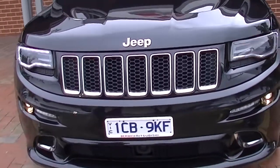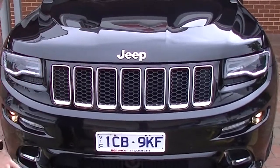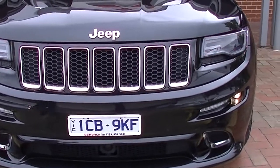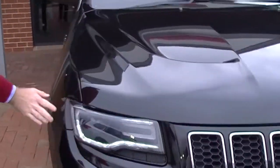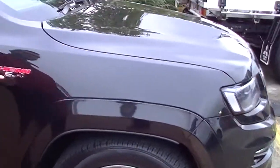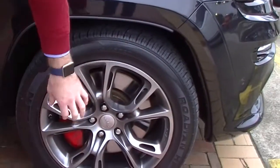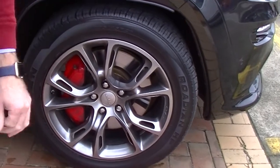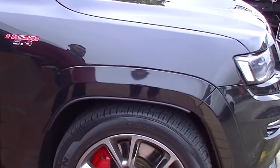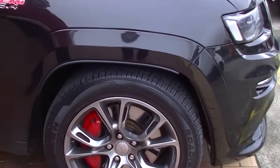Condition wise, there's really no marks to point out on the front. No stone chips on the bonnet. The front bar looks really good. This vehicle's in very good condition. So we'll walk around here a little bit. Front guard presents really well. You have your nice 6.4 Hemi badge there. Brand new tires on the front, wheels in great condition. Got the red calipers behind there. A lot of times you might see a little bit of gutter ash and things on the wheel, but this vehicle actually is in really good condition.